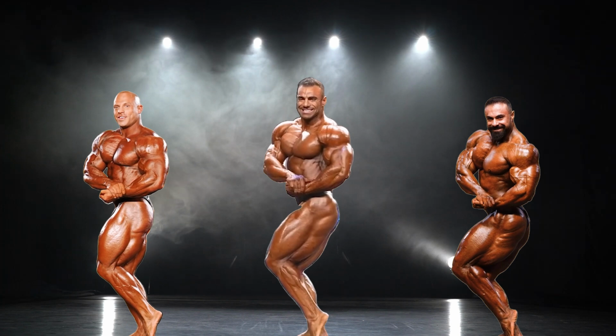Lastly is Behrouz, who is undeniably the freakiest one in this pose. Not only does he sit all the way down to accentuate his thickness, but he also has the craziest striations in the glutes, that grainy condition across the entire upper body, and tons of dense quality muscularity.